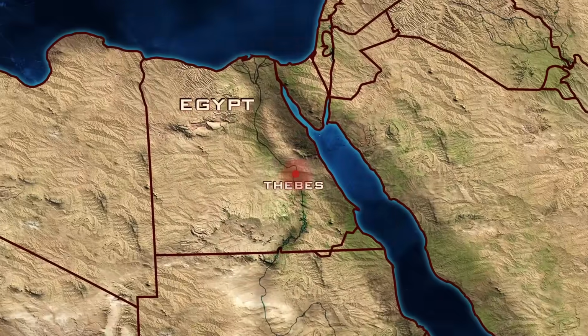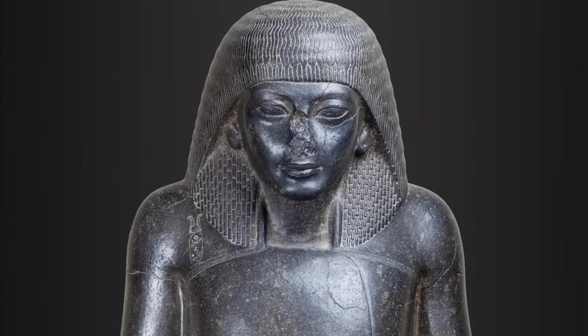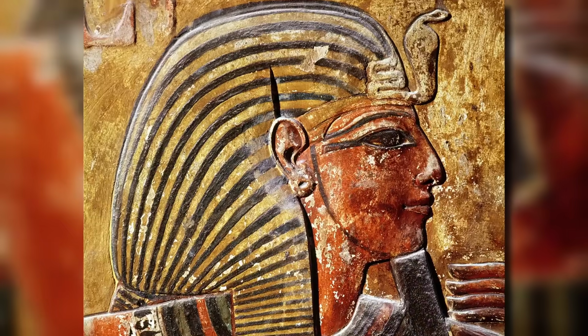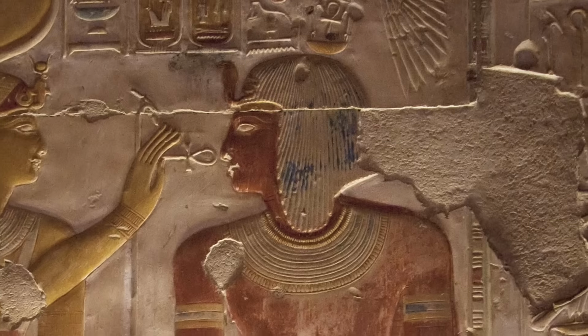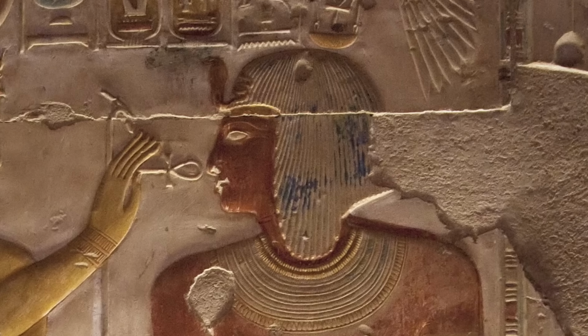Thebes, Egypt, 1290 BC. The elderly King Ramses I passes away after a reign of just 16 months, and his son Seti is announced as the new pharaoh. Egypt is in a period of chaos, and Pharaoh Seti believes the only way to save it is to restore the power of the old gods. Pharaoh Seti is one of the most important characters in Egyptian history.